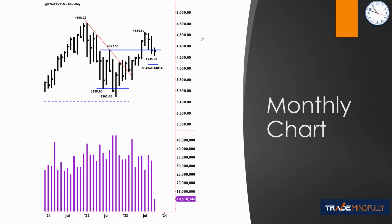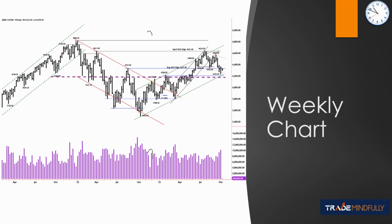Okay, all this supply here on August, September, all that supply didn't do much. Just came right down into the middle of that bar and held. So we're still bullish based on the monthly chart. So let's take a look at the weekly. See what we can see there. See if there's a little more detail.